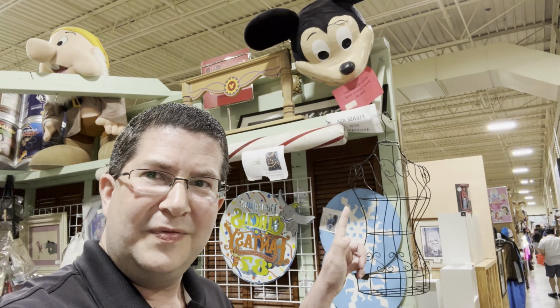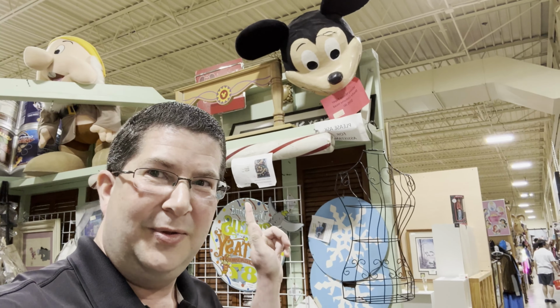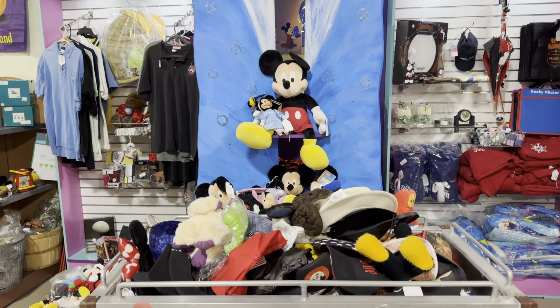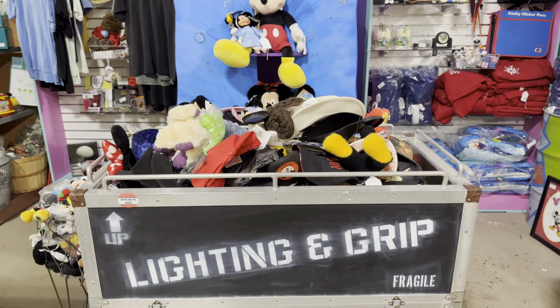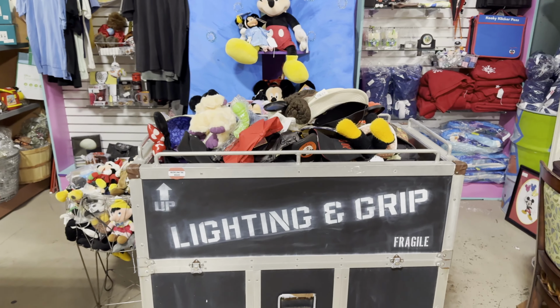I don't know if Tiffany would want that hanging over the bed every time she woke up in the morning. She might get a little freaked out. Sorcerer Mickey. Now that takes me back to when I was a kid. That was pretty cool. I could see something like this being over at Hollywood Studios or, back in the day, MGM.